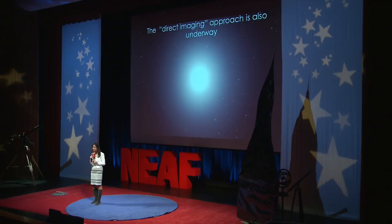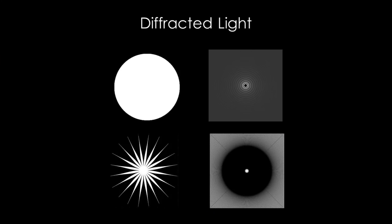And so those particular objects are not the Earth twin. They're definitely a step in that direction, but it's not there quite yet. So we do face an incredibly interesting problem when we're thinking about direct imaging, because we want to think about blocking out the starlight so we can see the planet directly.